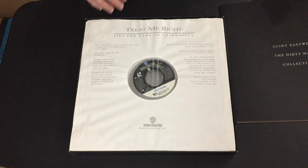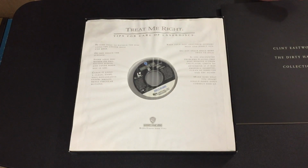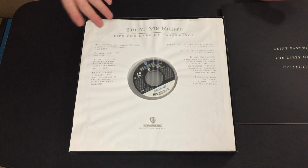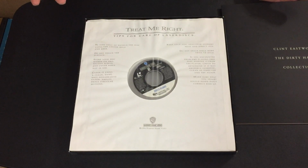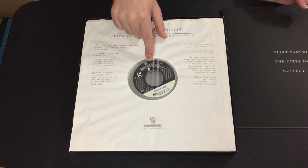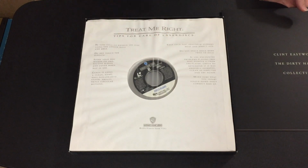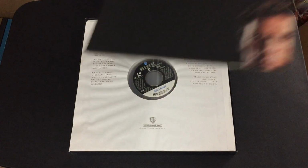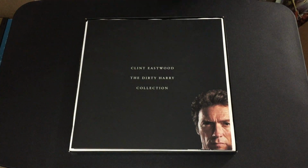Now, in terms of the discs themselves, standard Warner "Treat Me Right" Laserdisc care jacket, which, I don't know, these are so associated with Warner in my mind and Laserdisc that I'm so used to it, but the Treat Me Right thing has always kind of cracked me up. Now, the disc itself, standard Warner Home Video jacket, standard label, so nothing special there. And all the discs are just kind of tucked in there.